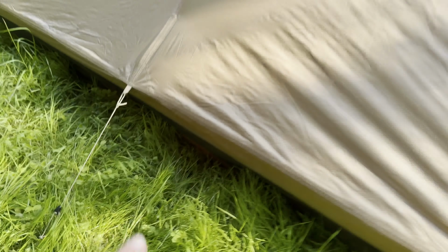And the reason that the weight is kept down is that this is a single skin tent. So there is no inner tent, it's just this one skin, which obviously has pluses and minuses. For me, it's a plus because I only really want this in summer, so condensation isn't going to be a mega problem for me.